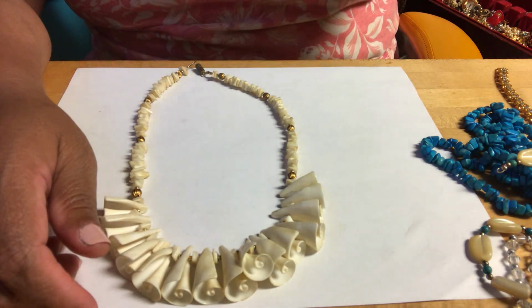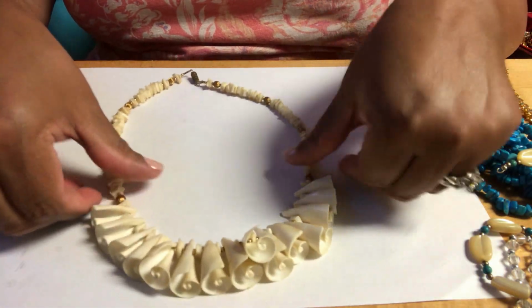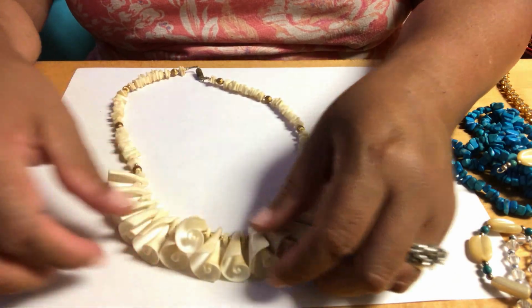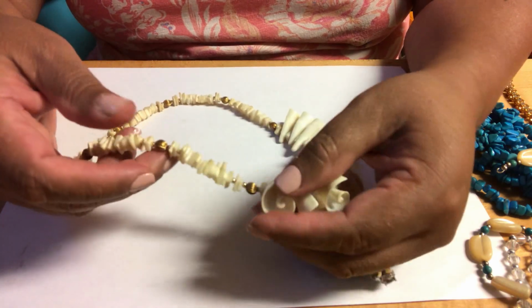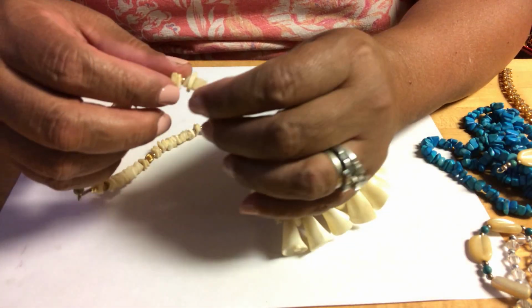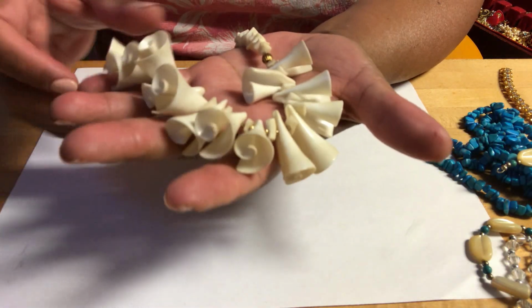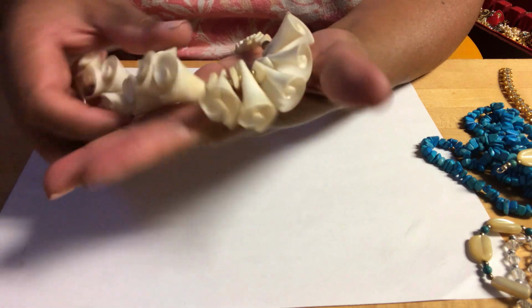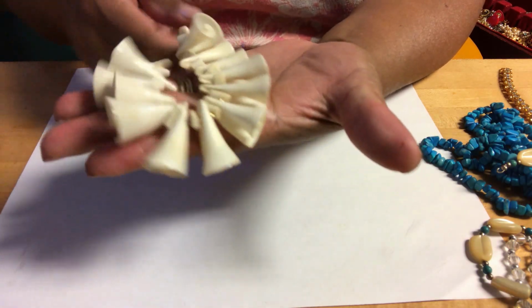This is the continuation of the $70 jewelry lot from a local seller, and let's start. This is a shell necklace with corrugated gold beads in shell, little pieces, chunks, with a barrel clasp, gold tone. Very beautiful detail on the shells. Don't know what kind of shells these are, but they have movement and sound. Very summery, beachy, very nice.